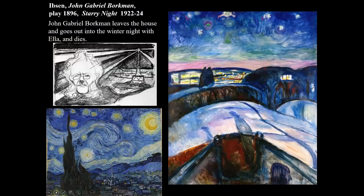And the only real way to understand Edvard Munch is to read Ibsen. Essentially, as you'll see in a minute, I have a wonderful quote. Munch thought that he was painting Ibsen. So they're not so difficult to understand as you might have thought if you're familiar with the plays of Henrik Ibsen. John Gabriel Borkman is a typical story of tragedy, of a man falling from grace, accused of fraud. He's a banker. At the end, he goes out into the starry, starry night with Ella and dies.